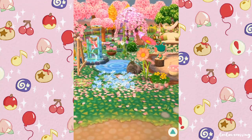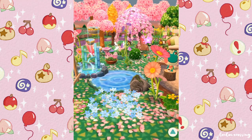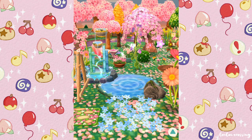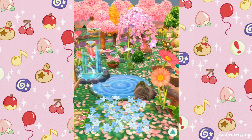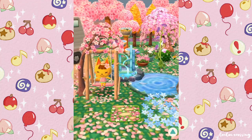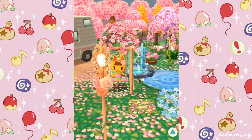So if we actually head through the archway into Pixie Hollow, first thing we see is this beautiful waterfall. This is where I imagine the water fairies hang out. I made this using a variety of different blue items like these blue flowers. I put a little rock on top of this rug and I put the water fountain over it, and also another fountain behind it which I think is from one of Colton's cookies. I can't actually remember where this blue glowing waterfall was from.